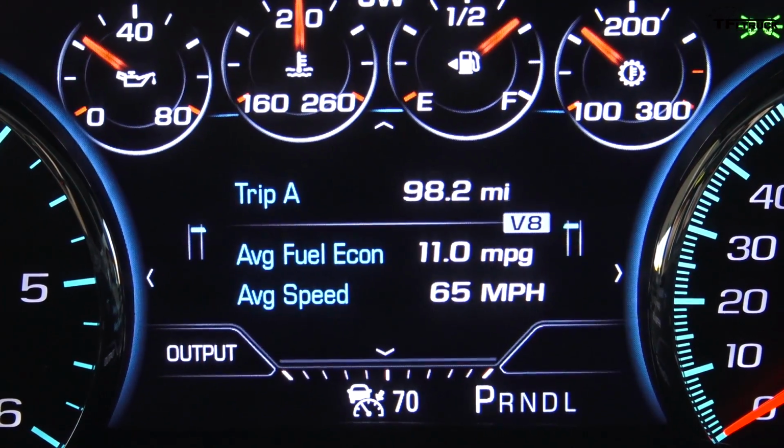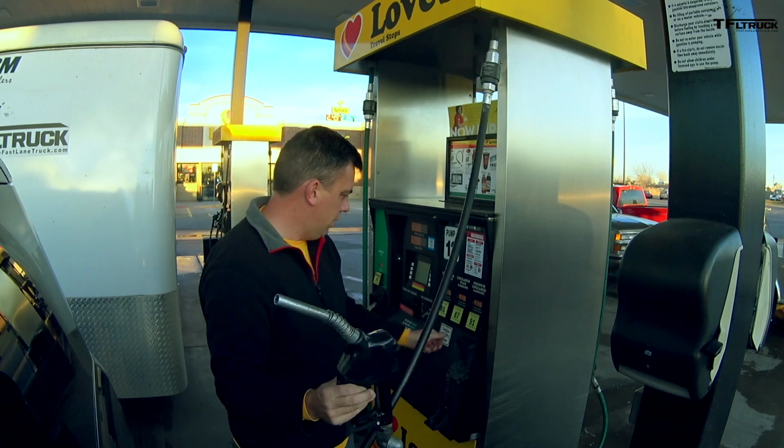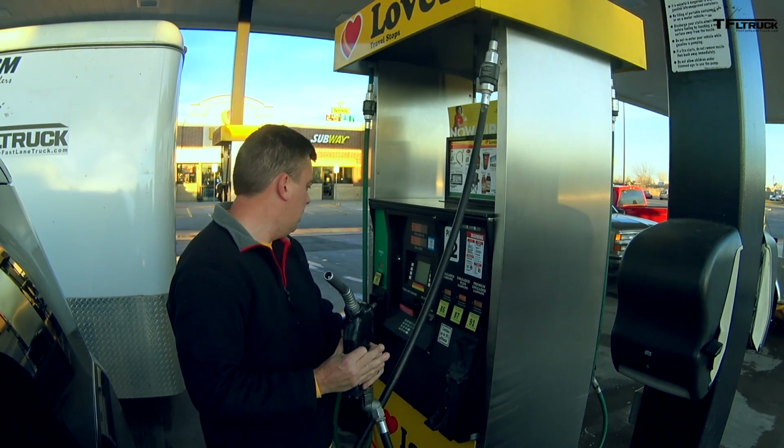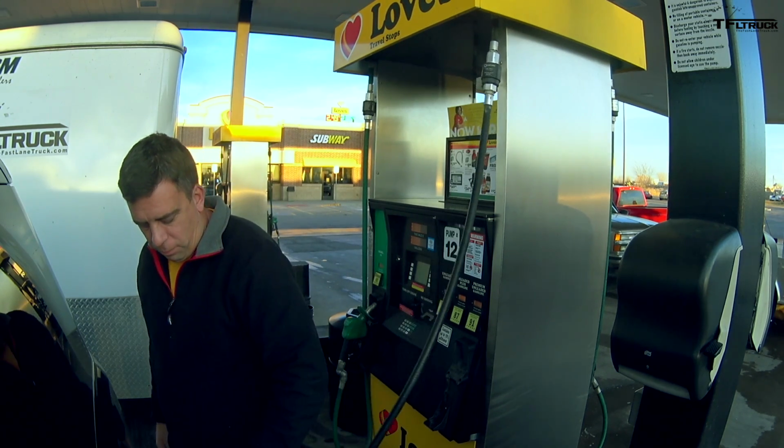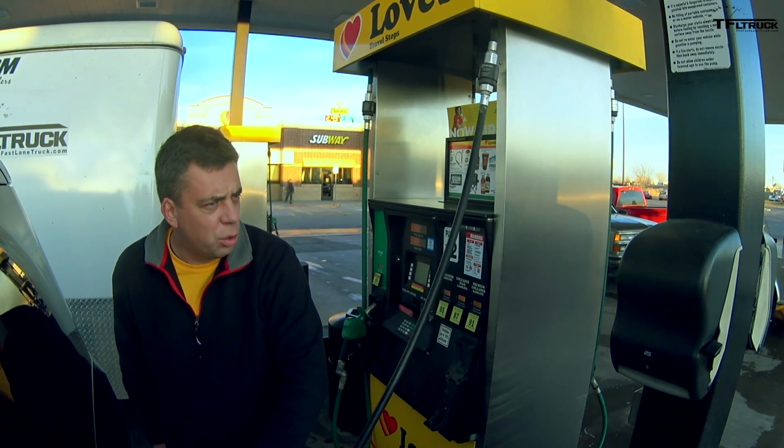The computer says 11. Let's see what the pump says. 91 octane once again. And same procedure as before, right, Kent? Yeah. I mean, Mr. Truck.